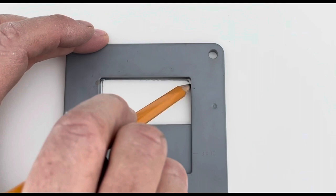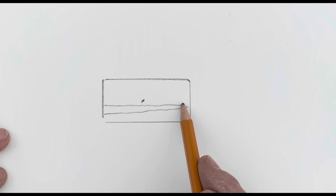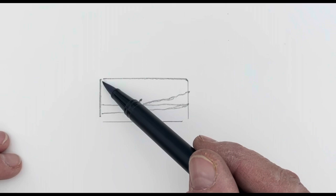After looking at the landscape, I take a small viewfinder and work out my composition. I'm using a pencil, and I identified the center. I want to stay out of there. Just looking for values and shapes as I get started.